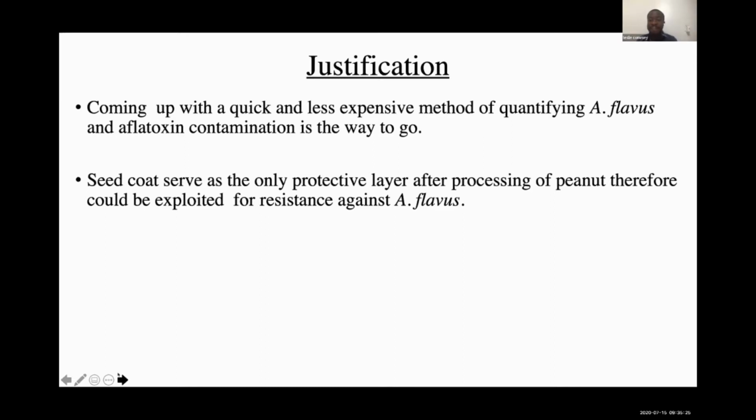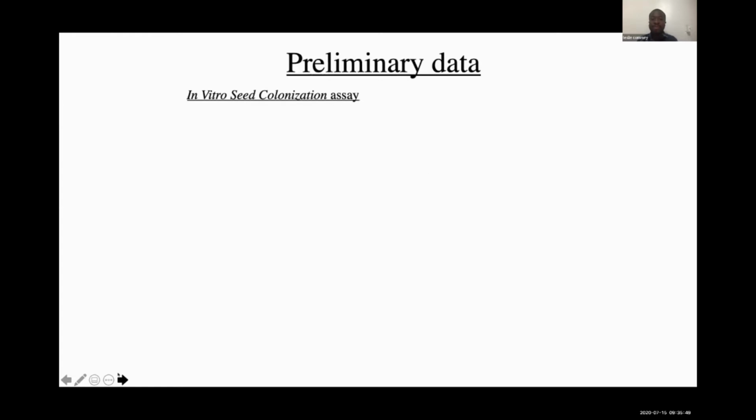And A. flavus being a soil pathogen and a seed pathogen, the seed coat after processing is the only layer protecting the peanuts, so it could provide an understanding, or could be exploited, to find out whether it contributes to resistance to A. flavus. This led us to do a preliminary study using one of the host pathogen mechanisms known as in vitro seed colonization, which has been used to identify resistant lines.